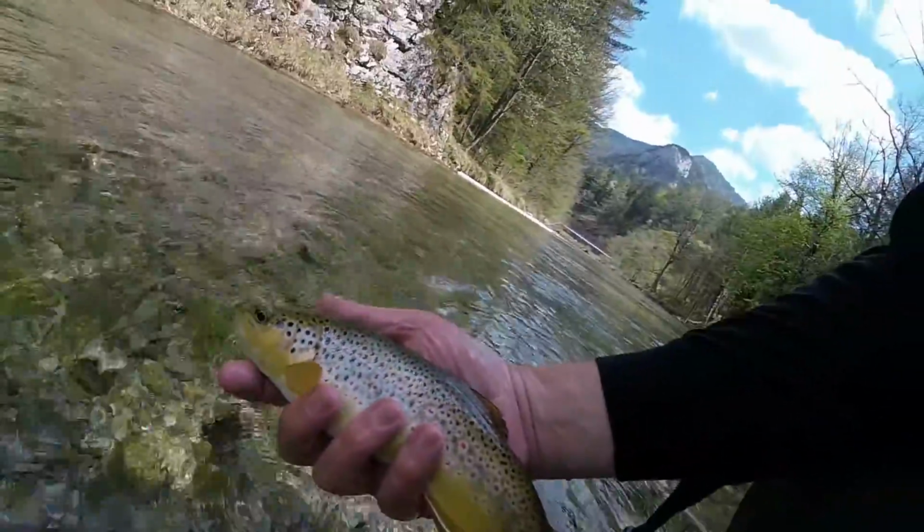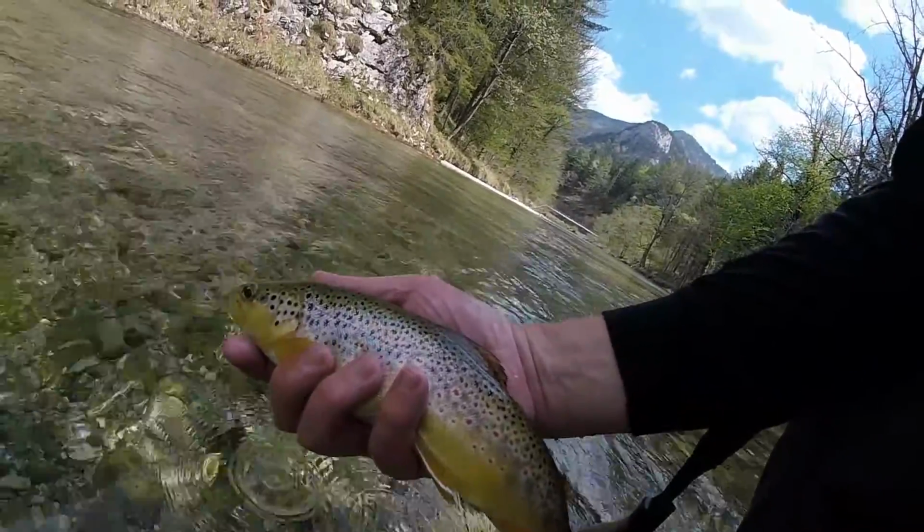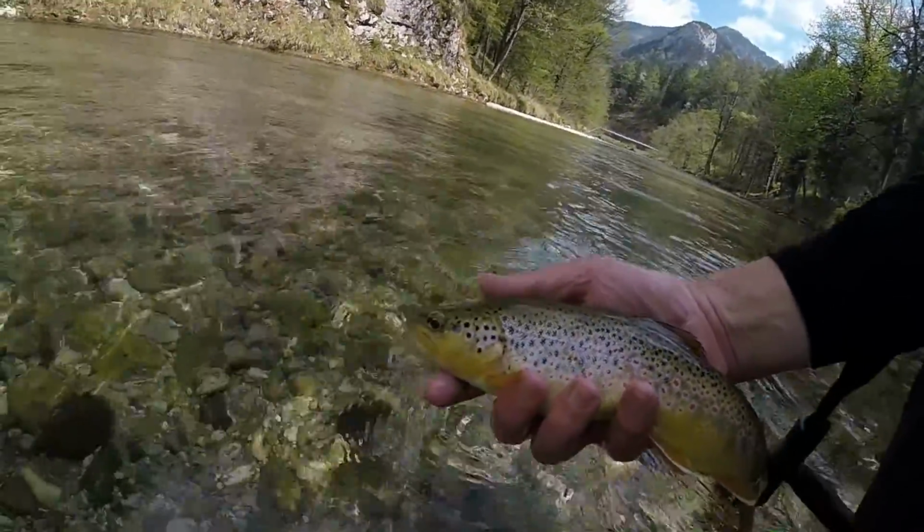Is this a beautiful, nice brown trout, wild fish, beautiful dots, and let it go.